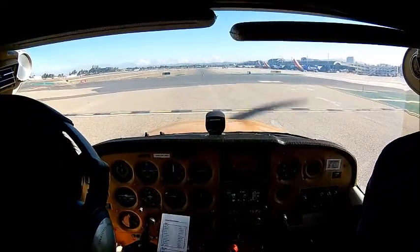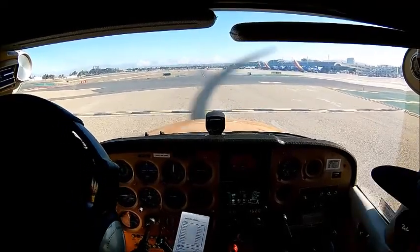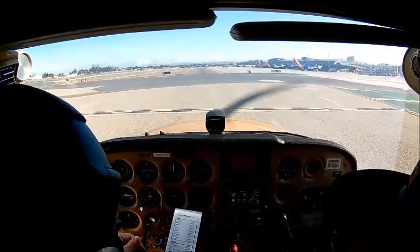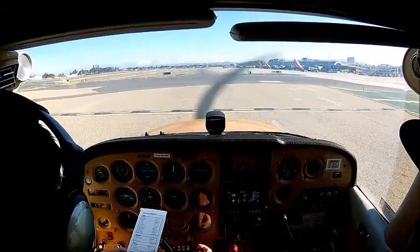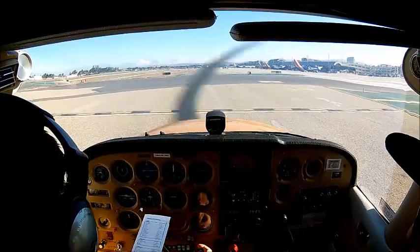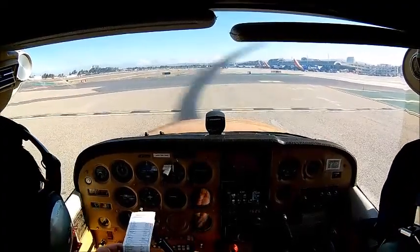Ground, Gulfstream 88 Whiskey Romeo, we're off at Delta here, going to Atlantic. Gulfstream 88 Romeo, John ground, taxi to Atlantic via Alpha. 1700. Carb heat on. Full carb heat. We got a drop about 75 to 50 there. Put that back in. Ammeters reading positive. Suction gauge is set.